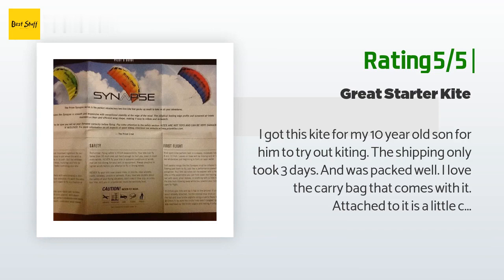The only downside of this kite is the back. It is just plain white with a safety label. This kite has equalizer straps, which means you can adjust the lines to be equal. So far, this is a great starter kite for my son. I would recommend this for beginners at kiting."